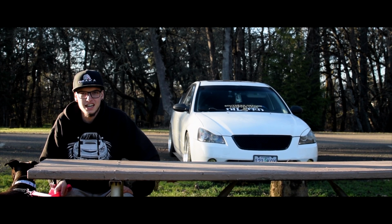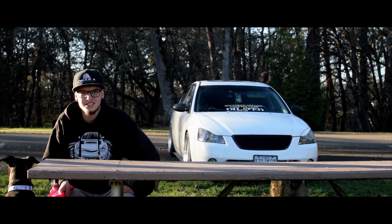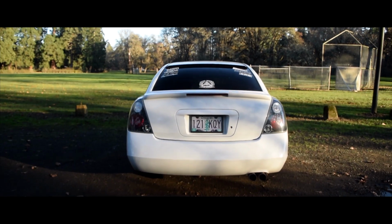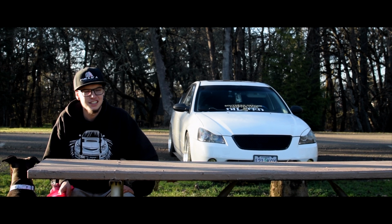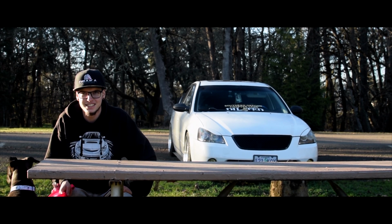When I first got it, originally I wanted to go full sleeper mode. I just wanted to do engine modifications and nothing else. And then I ended up doing the exact opposite, and I went straight for all kinds of cosmetic modifications and hardly did any engine modifications at all. I still have a long way to go to get it where I want it to be, but for now it definitely gets the job done.